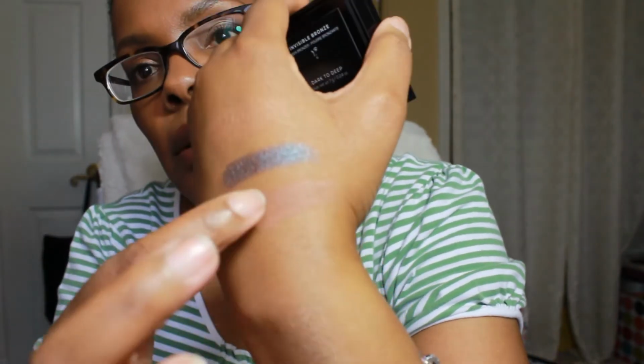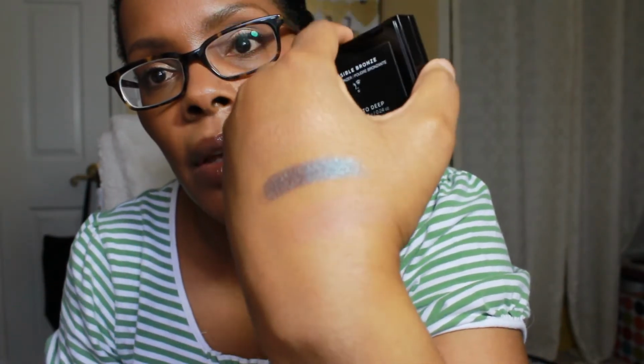And let me swatch these for you. This is the invisible highlight. So it is a very subtle sort of lit within. It's not that bling bling highlight, which is good for everyday. And I'll swatch the bronzer for you. That is the bronzer. Yeah, you can see it a little bit better there. The more you rub it in, the more you can kind of see it on your skin. I actually need a wipe, but I don't have one.